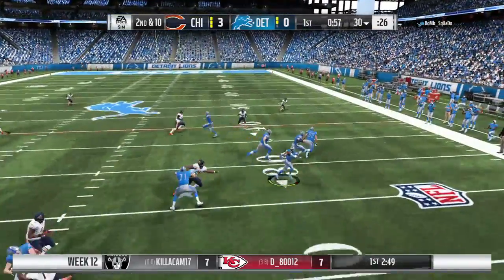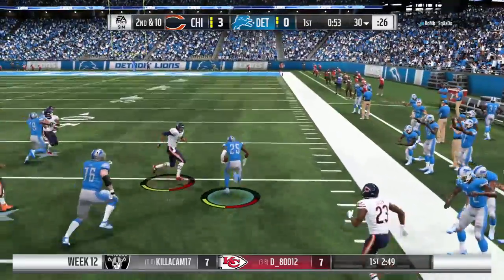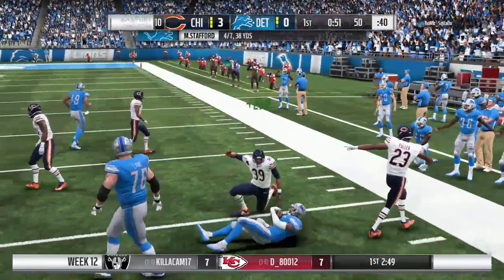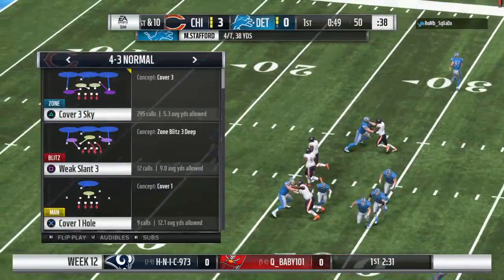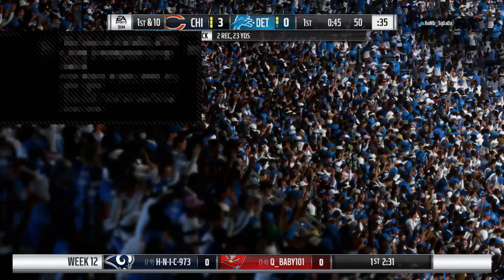Back to the air. Stafford on 2nd down. This is Riddick on the screen. And some room to work. And he's brought down after a very nice gain. A good pick up there of 20 yards.